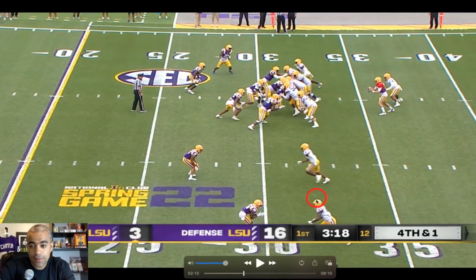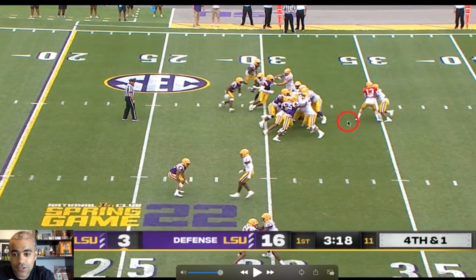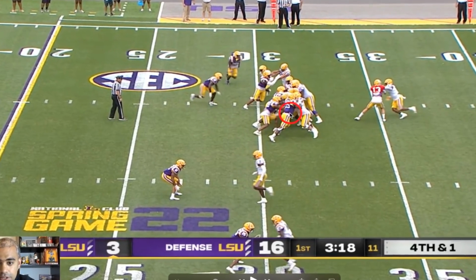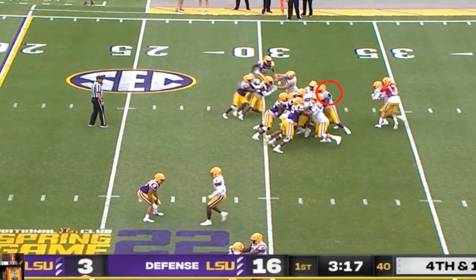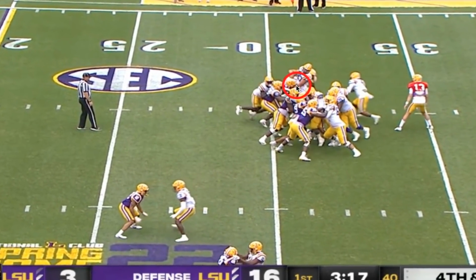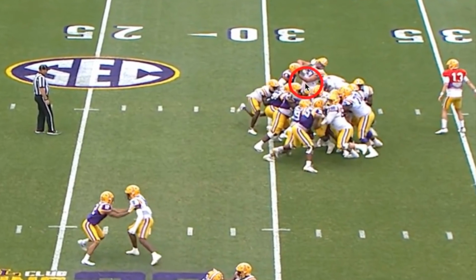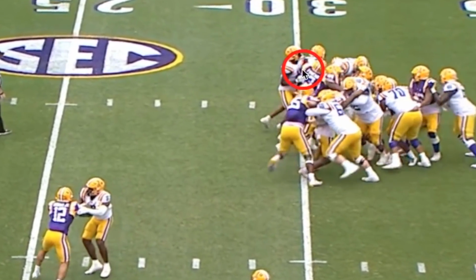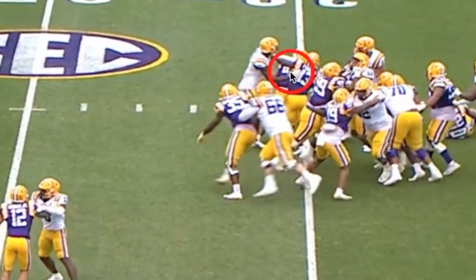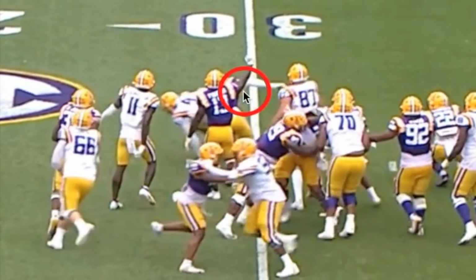We spread out a little bit more, and we actually converted. It's amazing what happens there. This is just a really good read right here by John Emery. He sees that this is just all muddied up, and he immediately knows to just bounce. Good job again by Kole blocking and getting the contained defender inside. And John actually breaks this tackle of the corner and fights forward for a few extra yards. Just some amazing, amazing running right there from John Emery.